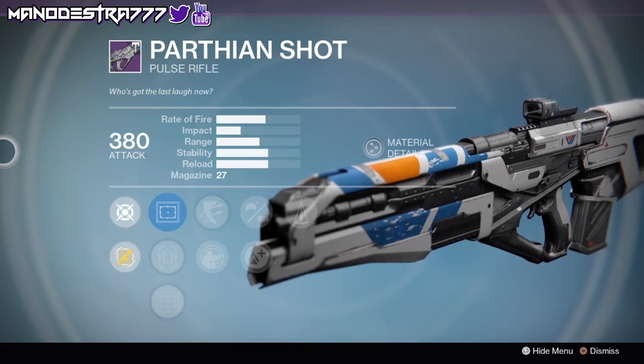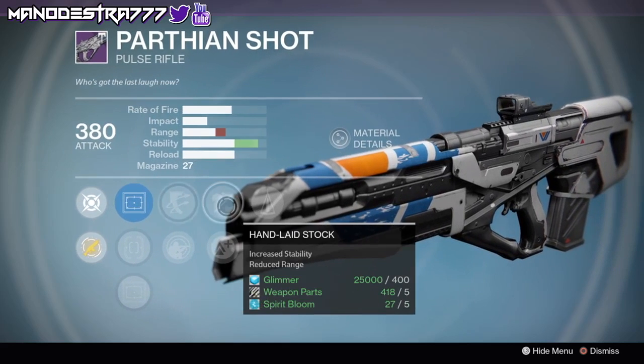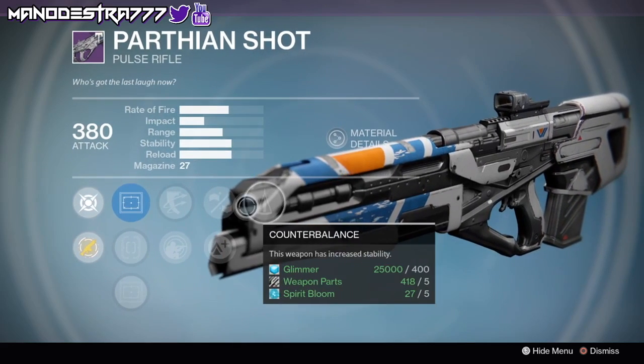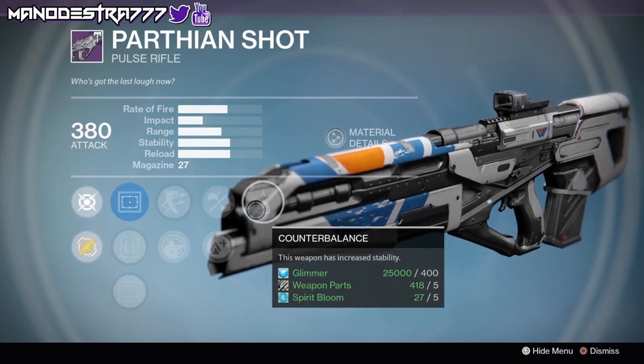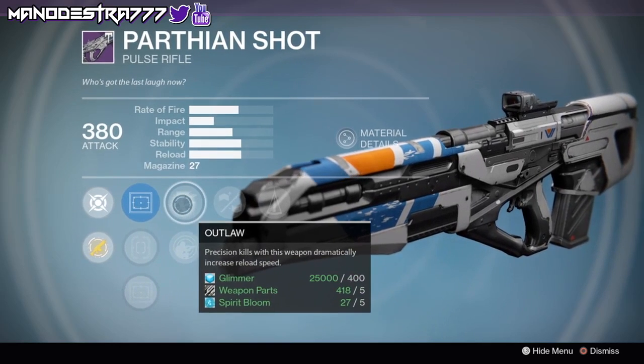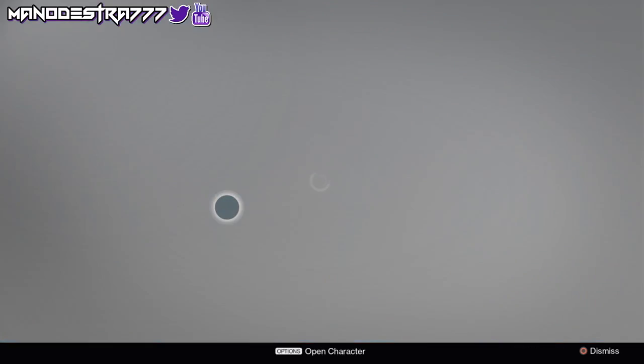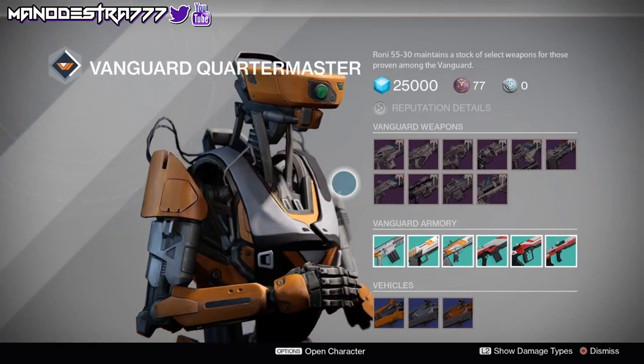I know last week the Parthian Shot was a very good roll. It's a pretty good roll this week. It's got Outlaw, Handlaid Stock, and Counterbalance. Handlaid Stock and Counterbalance working together are going to be very, very strong, especially if you can get headshots with Outlaw. This is going to probably be one of my top weapons this week to pick up if you are interested in that archetype of weapon.